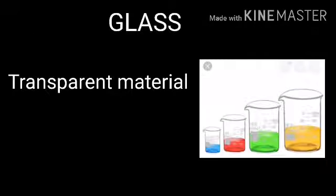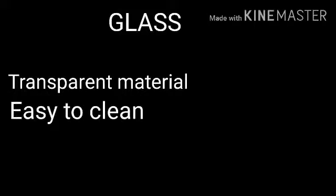Do you know what are the properties of glass? Yes, glass is a transparent material. We can see through it clearly. Glass is easy to clean.